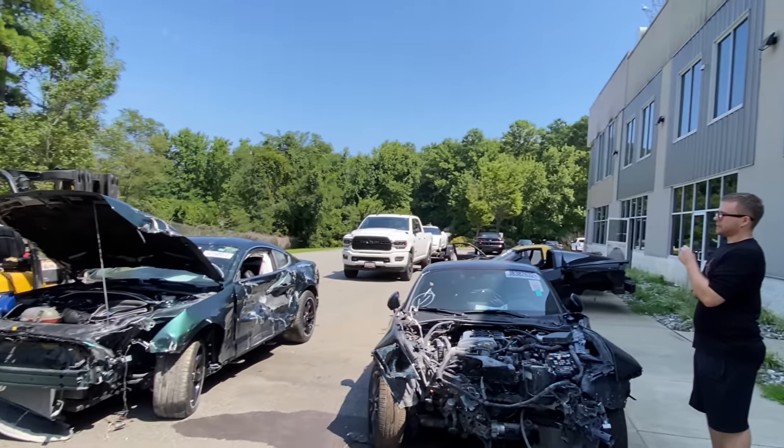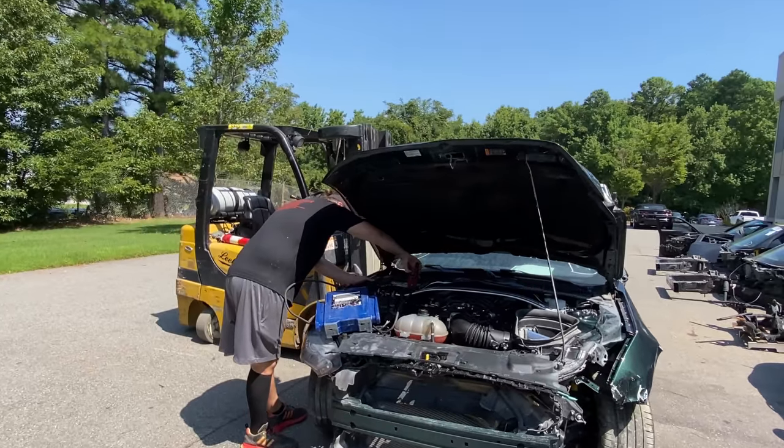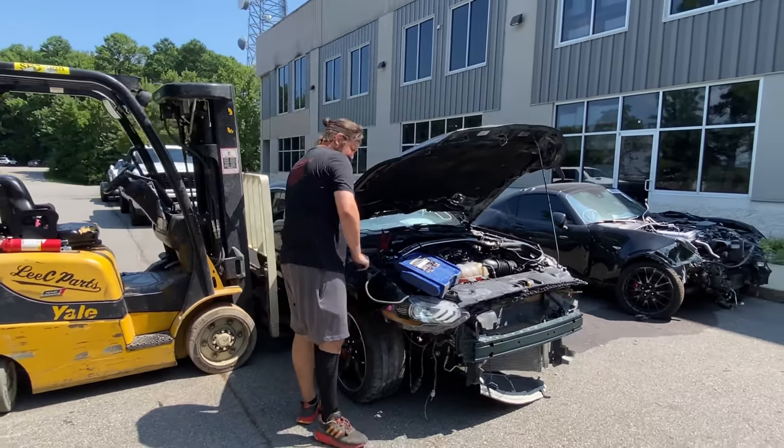I have to admit, they look pretty cool though. I mean, I know because of your color choices, you like this color. Oh, the color's great, yeah. Yeah, it is a good color, especially with the wheels, the black with the polished lip, it really works.